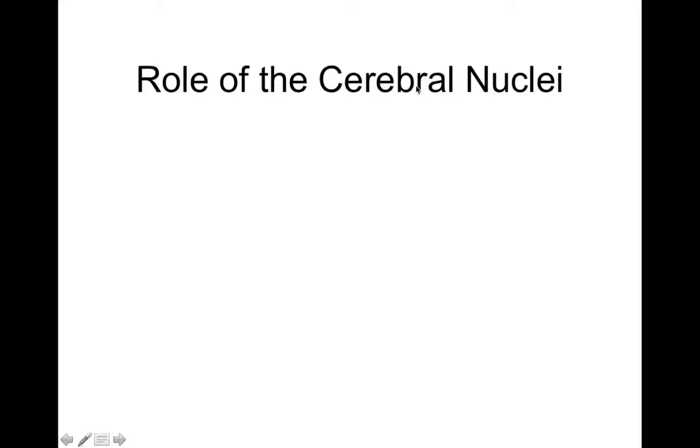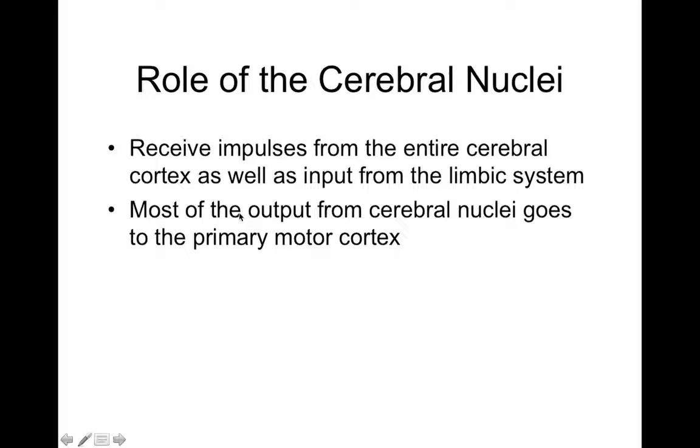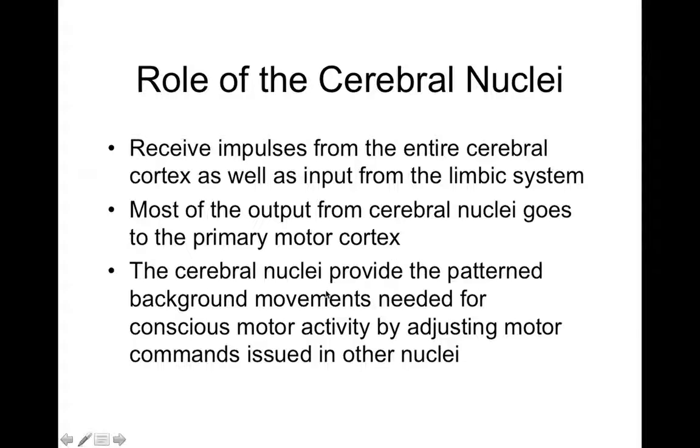Going to talk about the role of some of the cerebral nuclei. Remember, nuclei are collections of neuron cell bodies somewhere in the central nervous system, like deep in the central nervous system. So these cerebral nuclei can receive impulses from the cortex as well as the limbic system. And they have a lot of output that goes to the primary motor cortex. And then from the primary motor cortex, it can provide this background of pattern movements that's necessary for conscious motor activity, as well as adjusting motor commands and other nuclei.